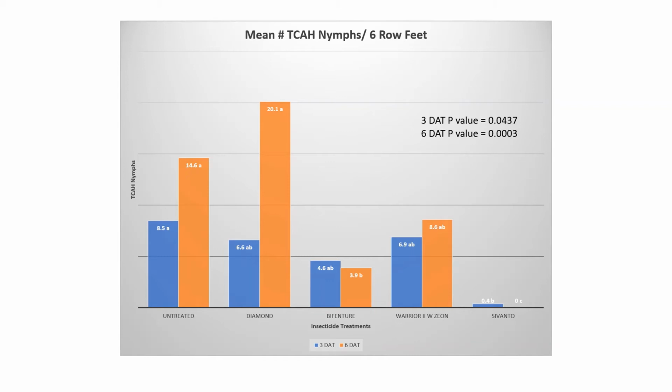Here we get a look at the data. The blue bar represents the mean number of nymphs in 6 feet of row 3 days after treatment. The only treatment that completely separated from the untreated at 3 days was Sivanto. The other treatments did not completely separate from the untreated nor themselves. 6 days after treatment, we find that Sivanto is completely separated from the untreated check, as well as the other insecticide treatments we looked at here. Would also like to note that bifenthrin or Bifenture completely separated from the untreated check at 6 days after treatment.